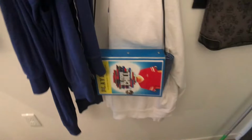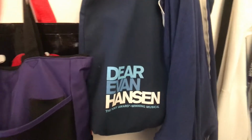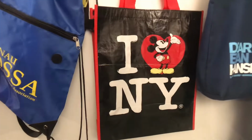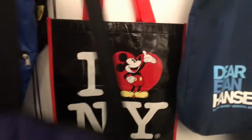Like I said, I got this one from Rediscover Handbags. It was a custom order at Broadway Con. I have my Dear Evan Hansen jacket, my Dear Evan Hansen bag from Barnes & Noble, my Broadway Con bag from going to Broadway Con. Behind that is my Mickey Mouse I Love NY bag from the Disney store. My parents got me that after my first show on Broadway.